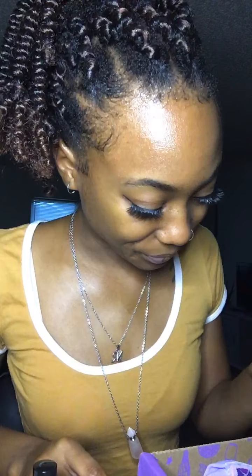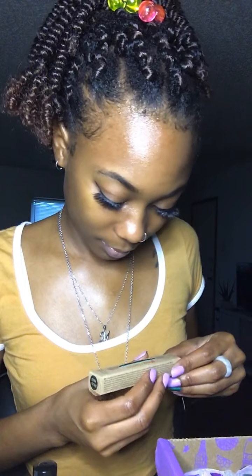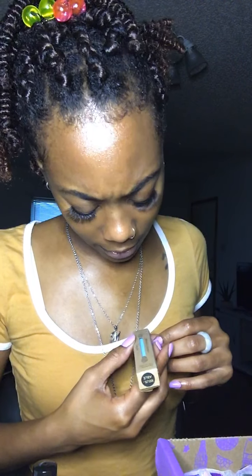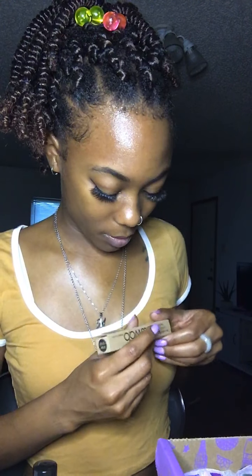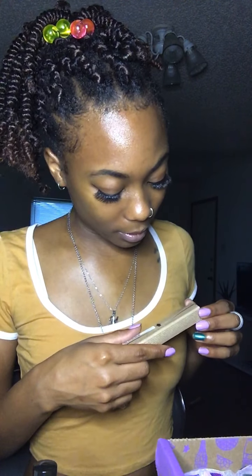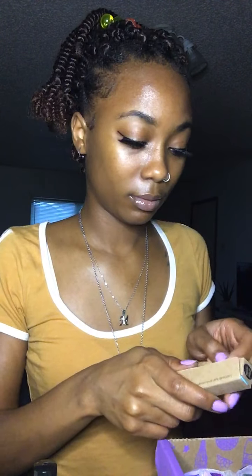I don't know what this is. We're going to find out what this is later. It looks really earthy and camouflagey. Last swab carry case. Reusable cotton swab. It's a cotton swab. Reusable? I ain't never heard of nothing like that before.